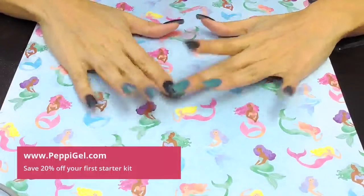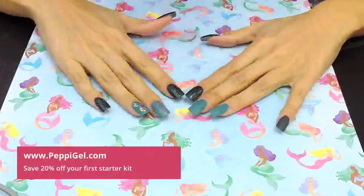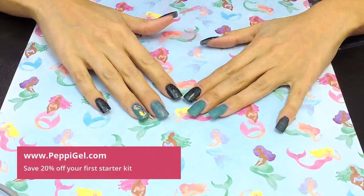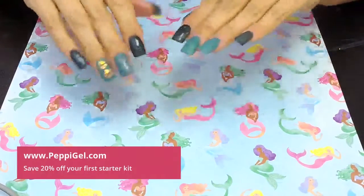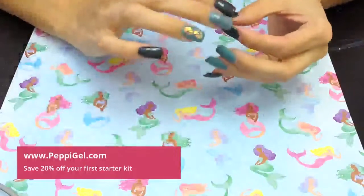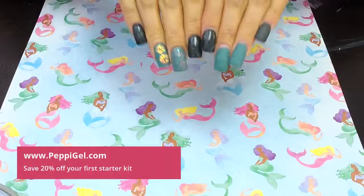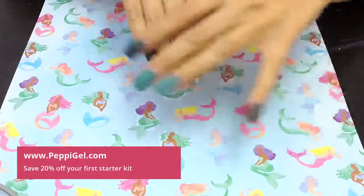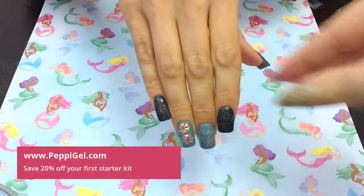All right, so I'm going to take it away with showing you how to fill your Peppi Care. My tongue gets twisted. I've already done 3 fingers. I've prepped them, but I'm going to show you how to prep these last 2. We did live on Instagram, and I went ahead and filled these ones already. So this hand is done, so you can see the pattern and the fun I did.